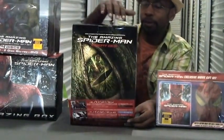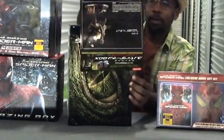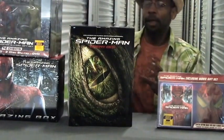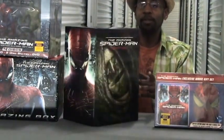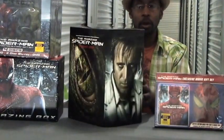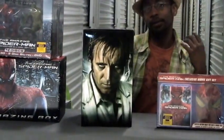This is another Japanese import, and it's actually called a, I don't read Japanese, so I keep it because it looks cool. But it's actually called the Enemy Box, which, if you've seen my Sam Raimi Spider-Man 3 collection video, I have an image that's called the Spider-Man Hero Pack, which has Venom in it.